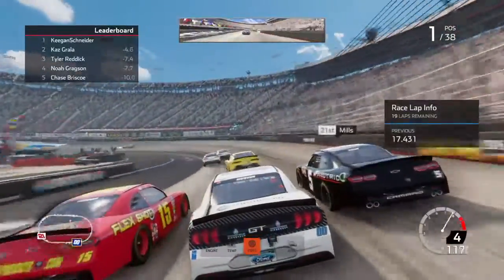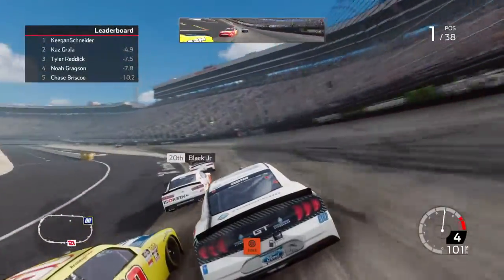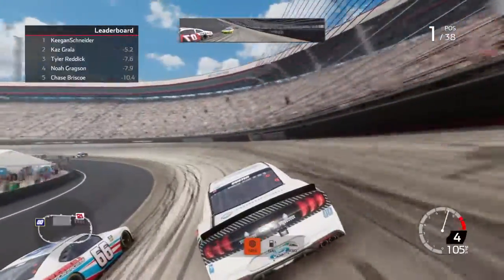Three wide up the middle. 19 laps to go. Clear high, bud. Slight contact, but we're going to make it through. Got a car low now. Trying to run as clean as possible to the finish.